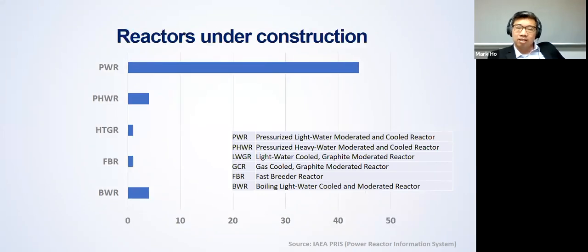This trend looks to be about the same with new constructions as well. In total, there are about 54 reactors under construction according to the IAEA, and most of these, 44 units, are PWRs. There are also some heavy water reactors under construction, all in India. We have 1 unit of high temperature gas reactor under commissioning in China, 1 fast breeder reactor, a sodium fast reactor, under construction in India, and 4 boiling water reactors still under construction in Japan. But you can see this is the picture: pressurized water reactors of the 1 gigawatt variety are still dominant.